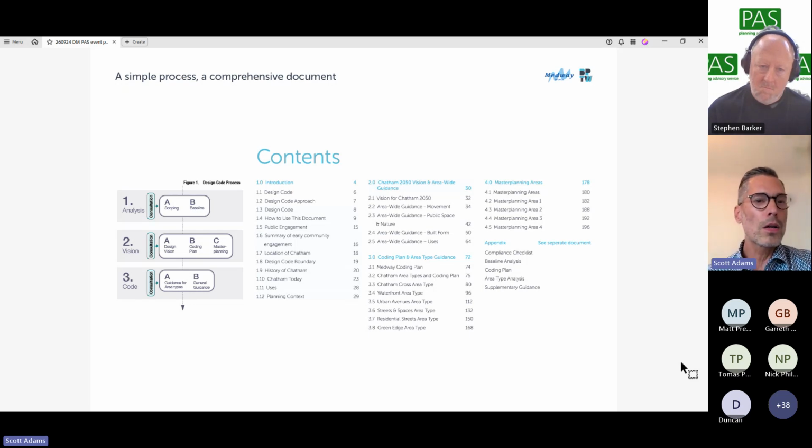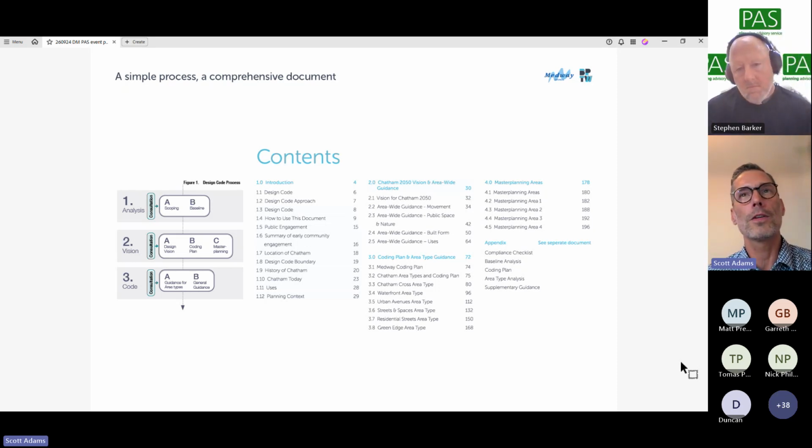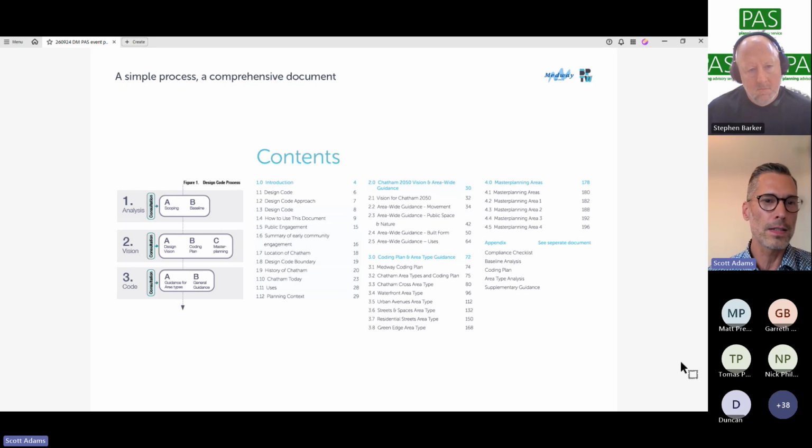Obviously, the National Model Design Code sets out the guidance structure for the design code. And those are the three stages of analysis, vision, and code. And it's a very simple process. And as you can see, the contents for the Chatham Centre Design Code, it becomes a very comprehensive document. And so we've got about just shy of 200 pages in the main body of the document, but there is repetition. So for area types, if you're within one area type, you're only looking at that guidance and design coding. You're not looking at the others. So there are duplicate layers of information that you wouldn't read if you're actually following the design code.